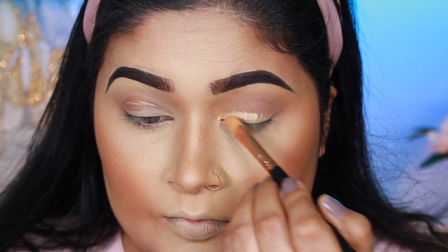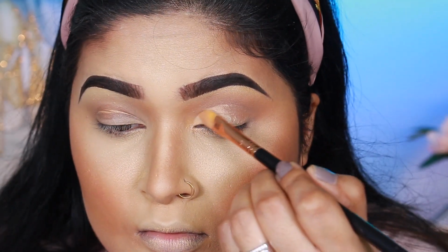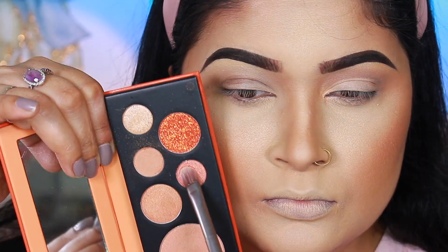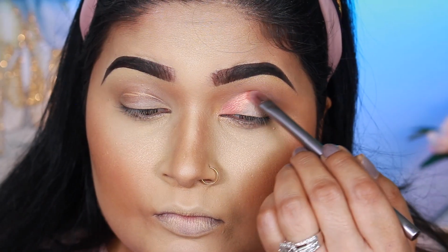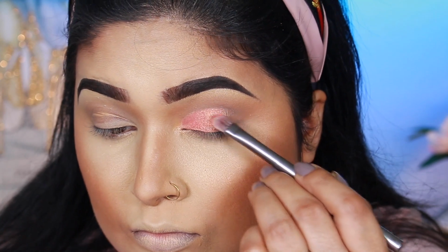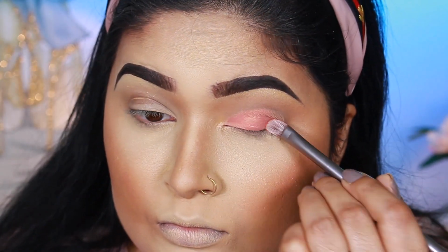Going back with my concealer, I'm going to go ahead and start creating my cut crease. I am using a Sigma brush for that. Moving forward with the main shade for this look, I am taking this beautiful rose gold kind of color, and I'm going to go ahead and take that onto an Urban Decay synthetic brush. I will be applying that right on top of that cream concealer that we just applied.